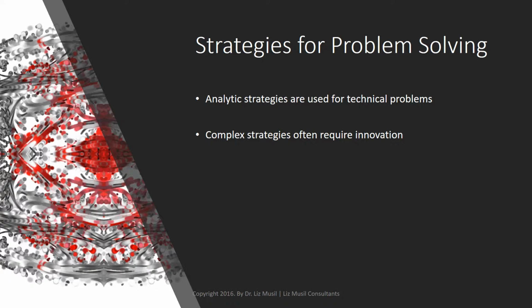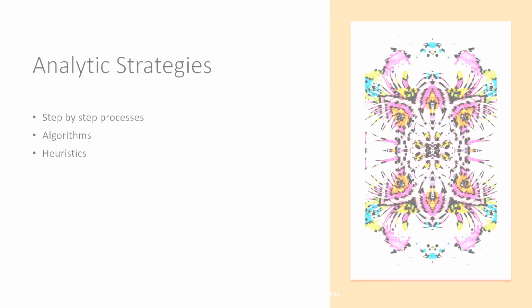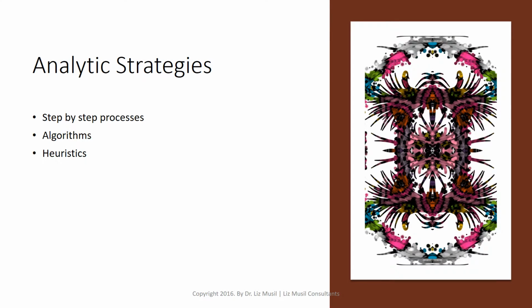When you analyze a problem, you can ask the question, why is this happening? What's going on? So that might be a first step in an algorithm, in a step-by-step analytic problem. Heuristics, which are just experiments where you test out different ideas, are another analytic approach to problem solving, but do not provide guaranteed answers. So again, some basic analytic strategies are using step-by-step processes, algorithms, and heuristics.